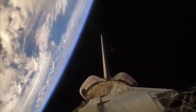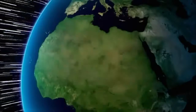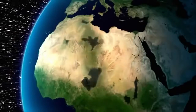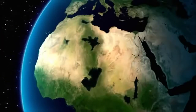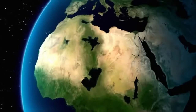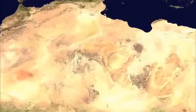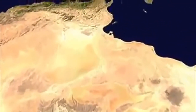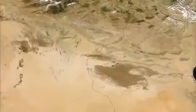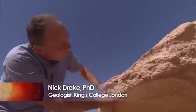This finding stumped scientists. 3 million years ago, the Sahara turned from rainforest into desert. Now it seemed that it had been home to a lot of water at some point in the following 3 million years. Researchers followed the NASA images north into Tunisia, to the edge of a deep depression in the Sahara, the site of their first clue. This is what we're looking for.